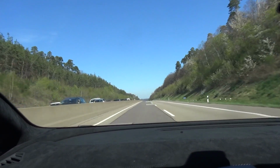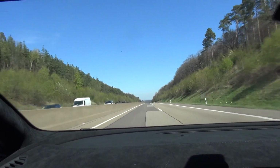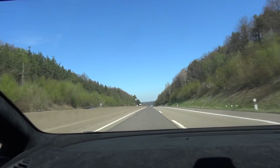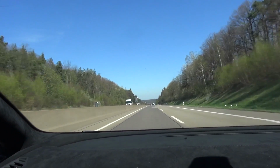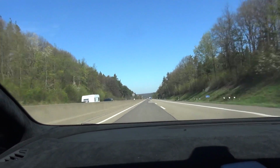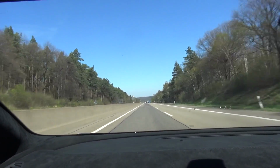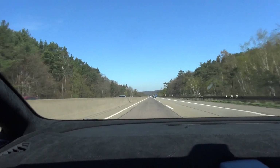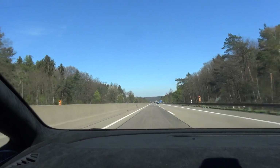Oh, that noise. That is so good. That's 200 kilometers an hour currently. We're not going full Mach 10 flat out. There's obviously a bit of traffic ahead, and we've just come out of a fairly small bit of roadworks, so some more traffic back behind us. Yeah, back on the road, cruising.